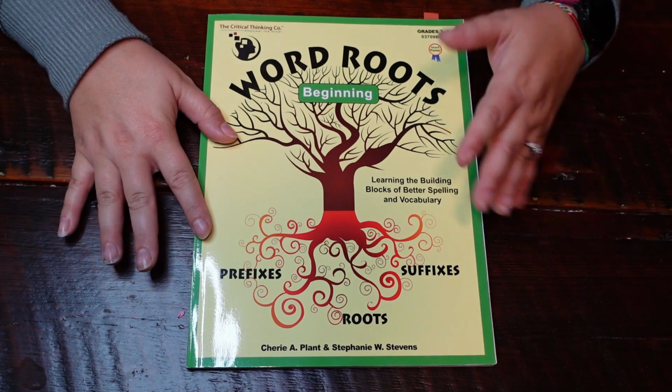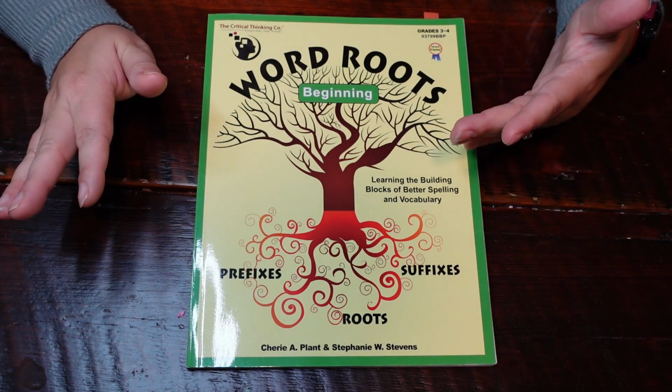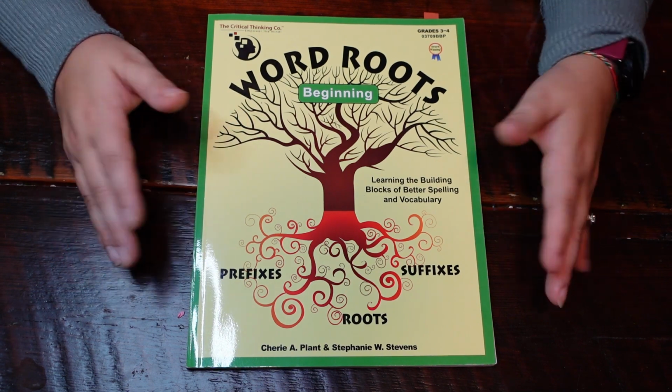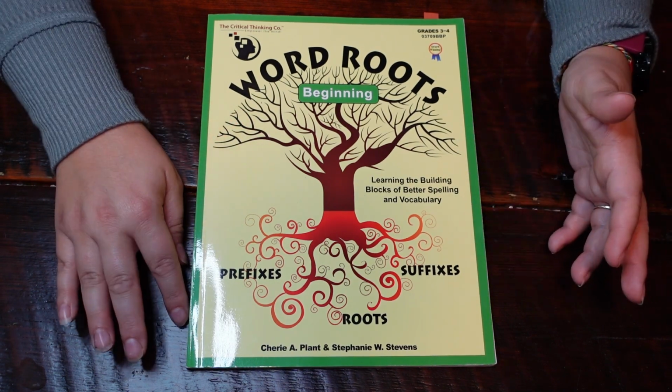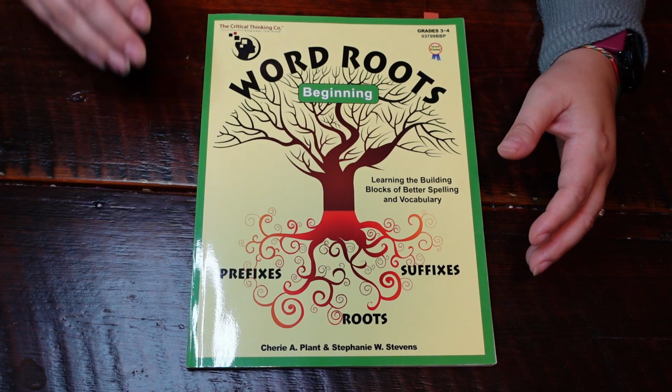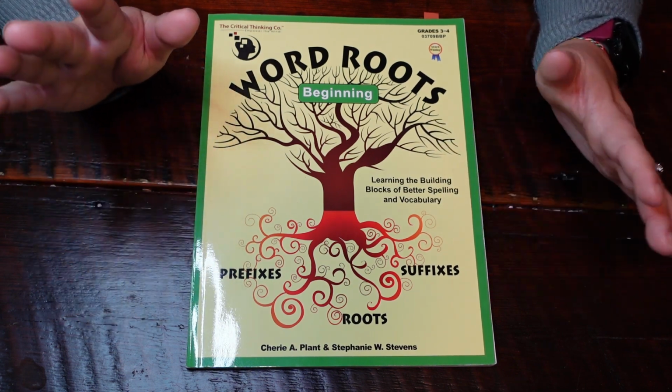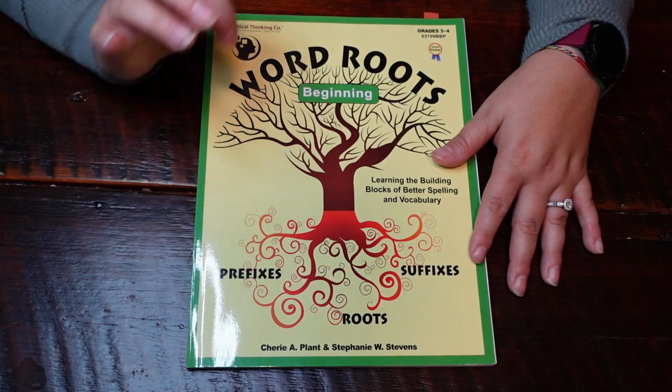We will continue using it. We will use all the levels until we are done with them. We're not all the way through. We've been using it for a while, not quite a year, and we're not done with it because we do go slow. We only do one lesson a week. So that was word roots. I hope that was helpful.